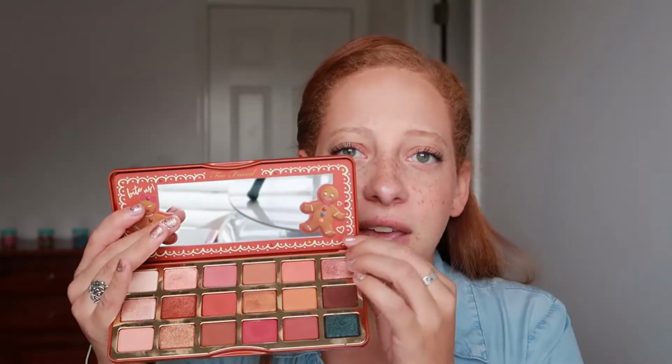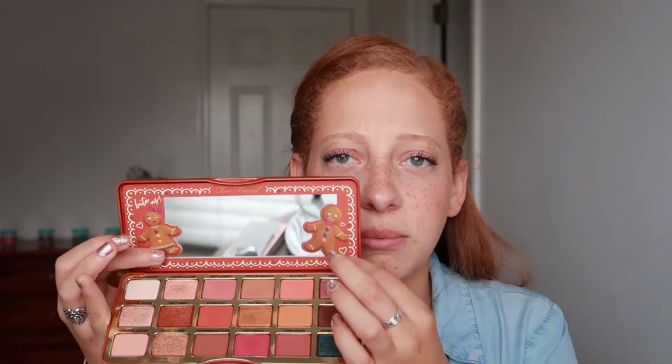So if you couldn't afford to pay the, what, like 40 something bucks for this palette, then I think that palette was in the 20s. This is an 18 shade palette. It is mostly warm tones. It does have a cute little mirror with little gingerbread men. This is in one of those metal palette packaging that has the little magnetic clasp.